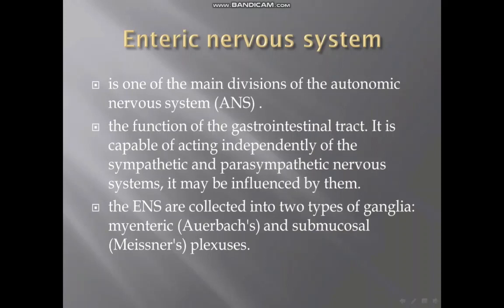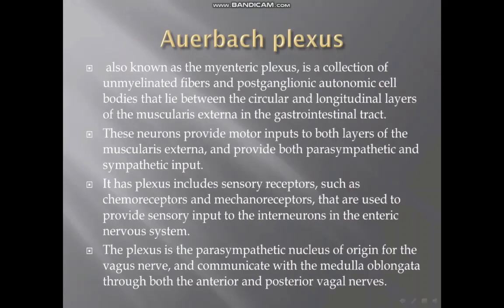The enteric nervous system neurons are collected into 2 types of ganglia: myenteric, Auerbach, and submucosal, which means Meissner's. Auerbach plexus and Meissner plexus. Auerbach plexus, also known as myenteric plexus, is a collection of unmyelinated fibers and postganglionic autonomic cell bodies that lie between the circular and longitudinal layers. Circular and longitudinal layers are layers of the muscularis externa of the gastrointestinal tract. These neurons provide motor input to both layers of the muscularis externa and provide both parasympathetic and sympathetic input. Focus on muscularis externa. So the outer one is Auerbach, the inner one is Meissner.